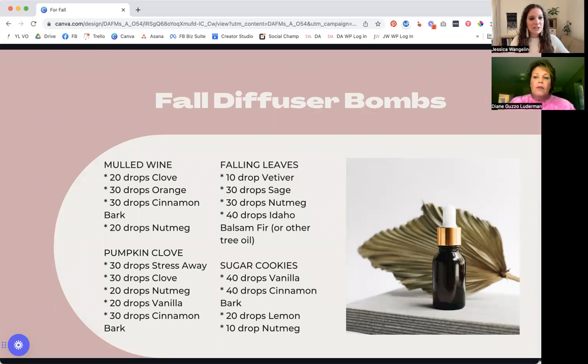So instead of opening like 3 or 4 or 5 bottles that smell like fall, you can just put 10 drops of each of those into your dropper bottle and drop 3 or 4 drops into your diffuser as you go along. So these are some of the recipes that we'd love to come up with, of course, for the fall. Customize those as you want. Tell us if you want your home to smell like mulled wine, because I do, right?